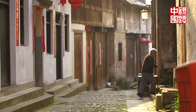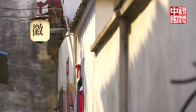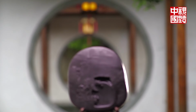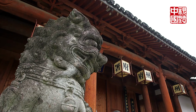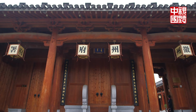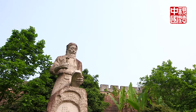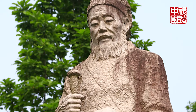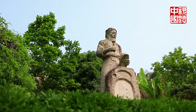Today's Xixian County in Anhui Province used to be the center of ancient Shenzhou. Xi Inkstone was named after its place of origin. Shizhou was renamed Huizhou during the Song dynasty. In the Southern Tang dynasty, Li Shaowei was assigned as the inkstone officer here to mine stone for the emperor to make inkstone. This shows how important Xi inkstone was at that time.